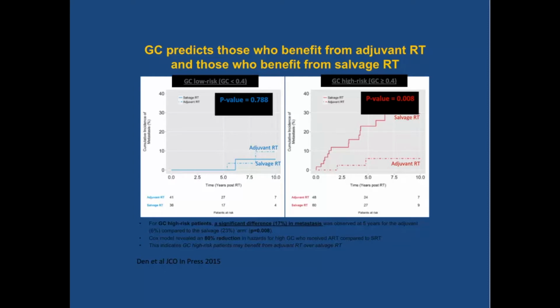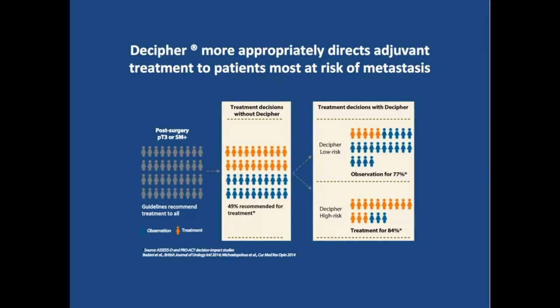Furthermore, you can see that men with a very low genomic classifier score do just as well whether they receive adjuvant or salvage radiation therapy, whereas a man who's had a radical prostatectomy who has a high genomic classifier score, if you wait to administer salvage radiation, he will not do as well as the cohort of patients who received early adjuvant radiation therapy. So this is a very robust way of determining which patients need early adjuvant aggressive radiation therapy after a radical prostatectomy. Similar to the other decision impact trials, you can see how knowledge of the genomic classifier result changed clinical decision making for these patients.